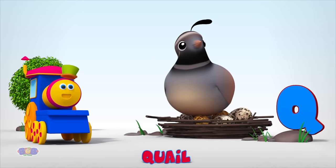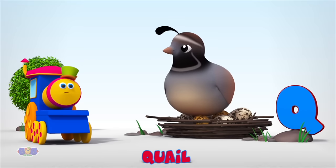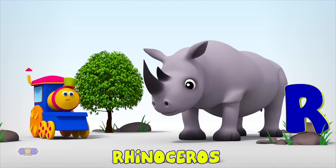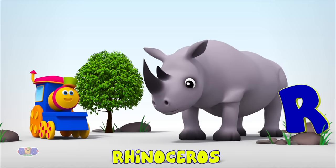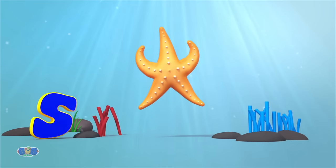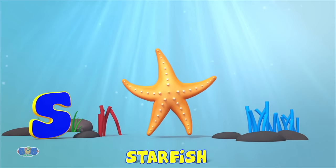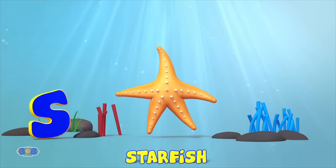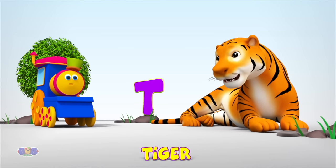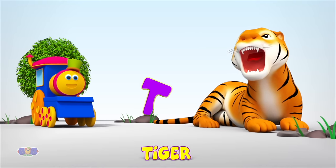Q, a quail, those are eggs she's sitting on. R, a rhinoceros, we better be careful of that horn. S, a starfish, she can only be found in the sea. T, a tiger, I think this one's feeling sleepy.